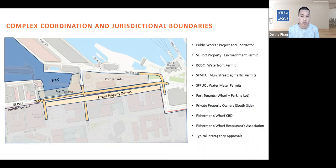And even though we're on port property, MTA still has jurisdiction over the traffic control. And it was a huge effort to plan the shutdown of the historic F-line streetcar and implement a big bus substitution plan in order to allow us to get our roadway construction work done, which ironically ended up being cut after just a few months anyways, due to the COVID-19 service changes.